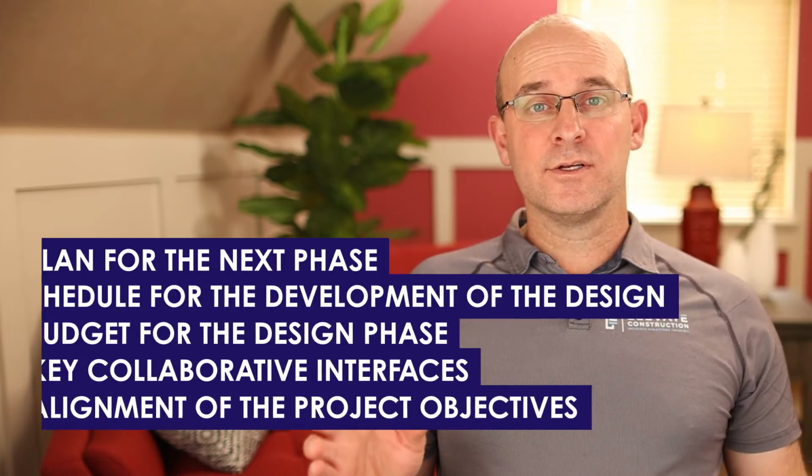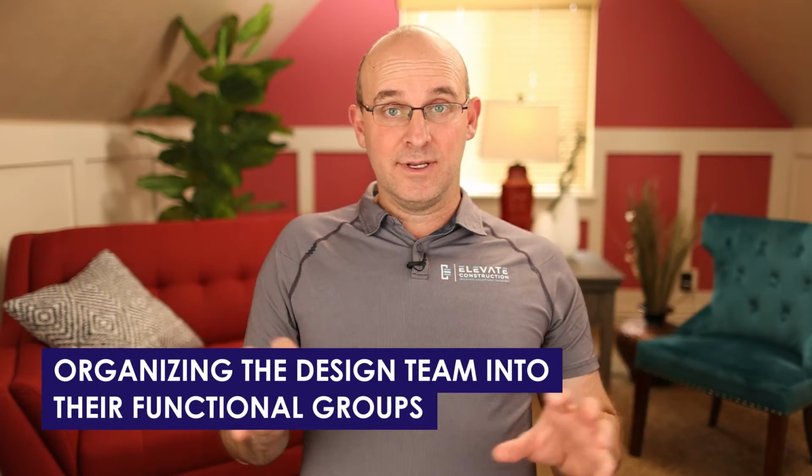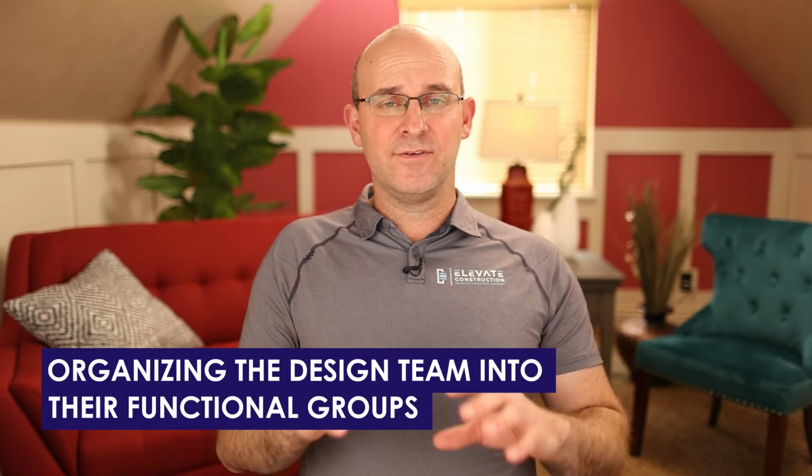Now, typically what you'll see from a design manager is organizing, and just let me give you the high level, organizing the design team into their functional groups. If it's an IPD job or design build, you will sometimes have what's called clusters that will focus on specific disciplines of the design. Okay, or scrum teams.